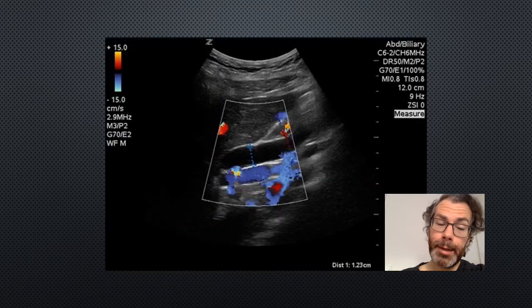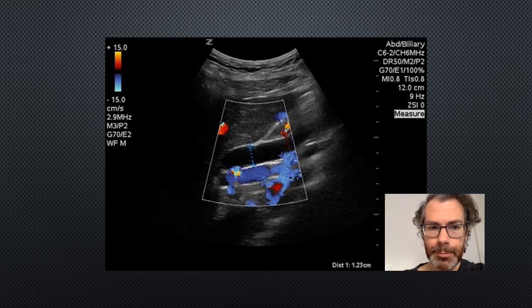Color Doppler can be useful to distinguish the CBD from a blood vessel. So blood flows quickly, so we get a Doppler signal from it, whereas bile flows slowly, so there's no Doppler signal. So here's the portal vein at the bottom with Doppler signal within it, and this structure here has no Doppler signal, so this must be a bile duct. So this is the CBD, and you can see it's actually bigger than the portal vein here, so it's definitely dilated. They've taken a measurement of 12 millimeters here.